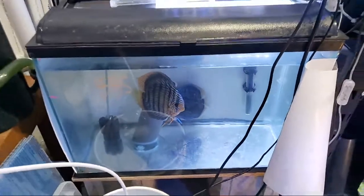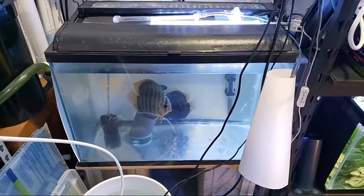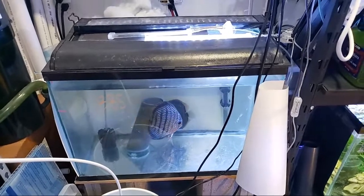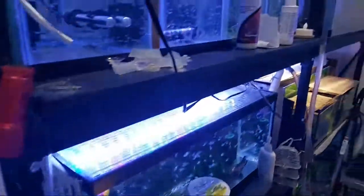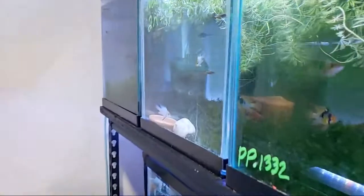And this is a very interesting development, and we're going to take a look now at some of the developments in the fish room. Just unbelievable, the amazing amounts of spawns we've had this week in the RAM department.